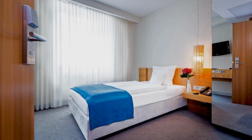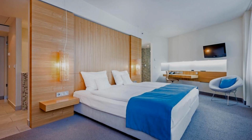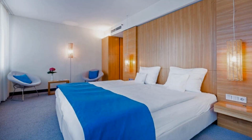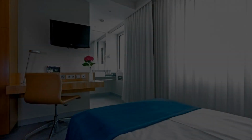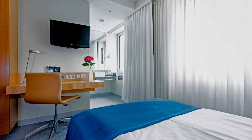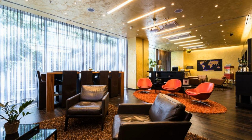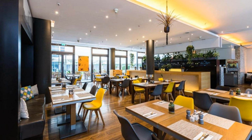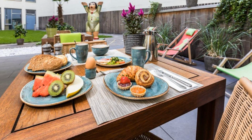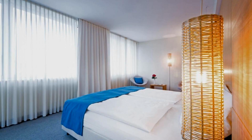The check-in time of this hotel is 4 p.m. and the check-out time is 12 p.m. Pets are allowed in this hotel. The hotel accepts major credit cards and reserves the right to temporarily hold an amount prior to arrival. Guests are required to show a photo ID and credit card at check-in.